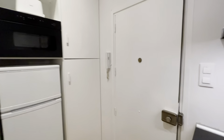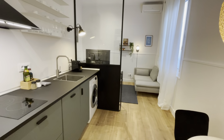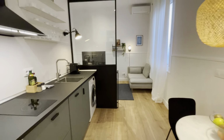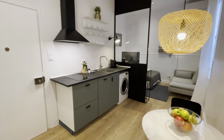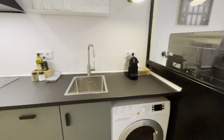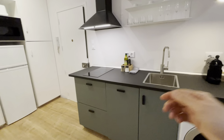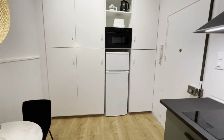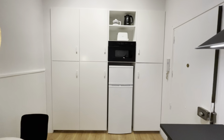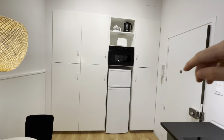And here there is the main door, and there is this open area with the kitchen area and the bedroom area. So I'm going to show you the equipped kitchen. As you can see, all is very new. There is a fire cooking, the washing machine, coffee maker, drawers, a dishwasher here, and a lot of cabinets for the kitchen. Here, there is a freezer and a fridge, an oven, toaster, and kettle.